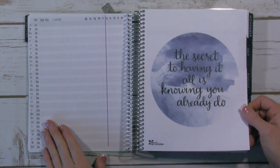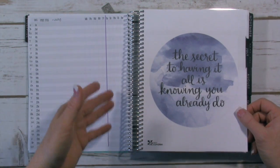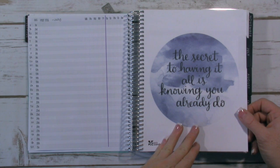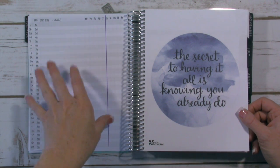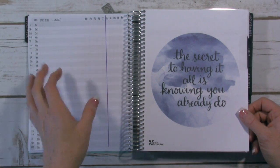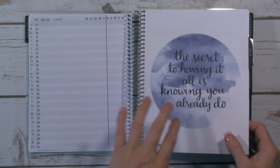I made this printable. It's something that I designed. I just printed it out. Whenever you're printing a normal document for your Erin Condren planner, if you just print at like 90% or 85%, it will fit in here. And I have some other documents I'll show you in the back here.